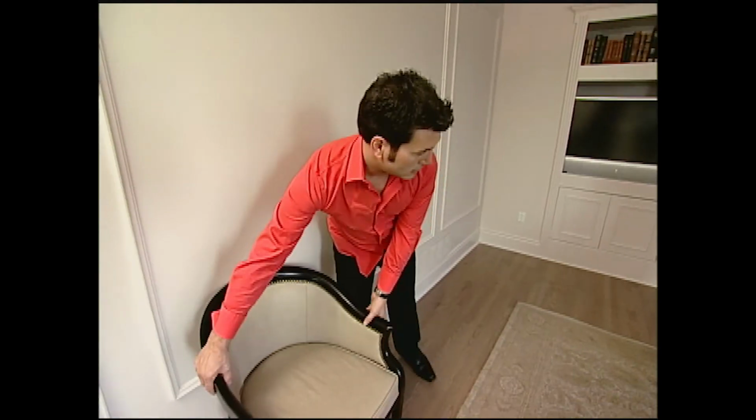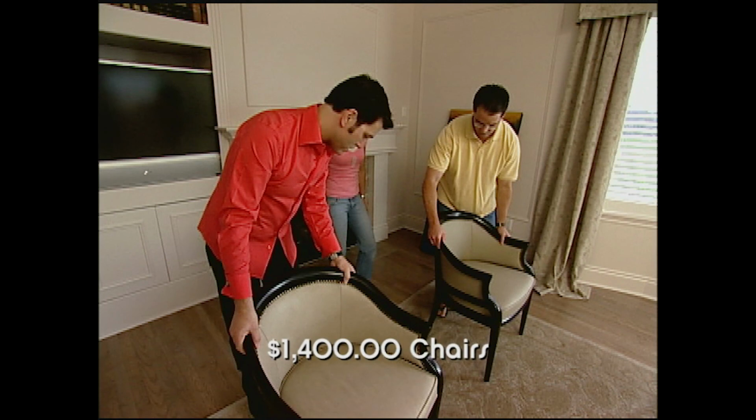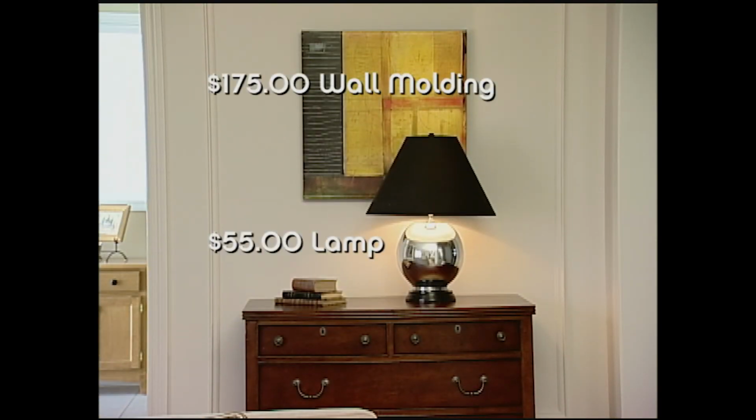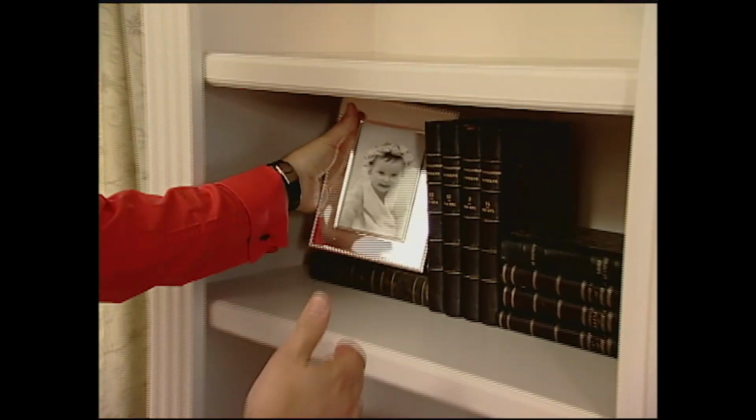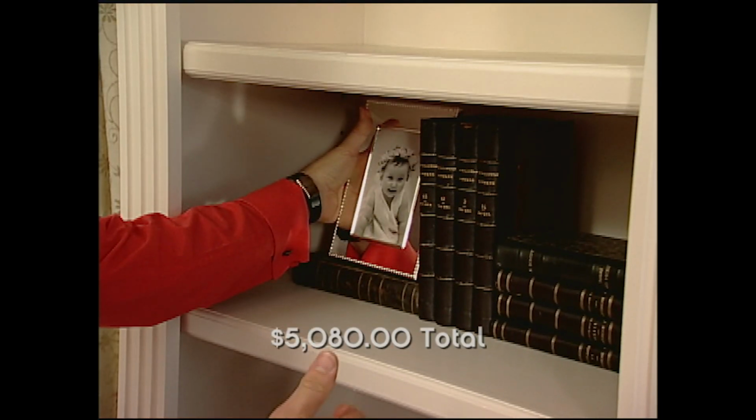By buying furniture directly from the factory, Heidi and Mark freed up enough money for the books and accessories they needed. What a great picture. Oh my gosh. They came in way under budget at $5,080.